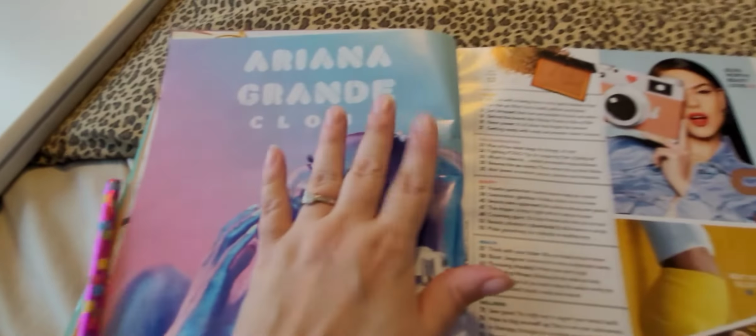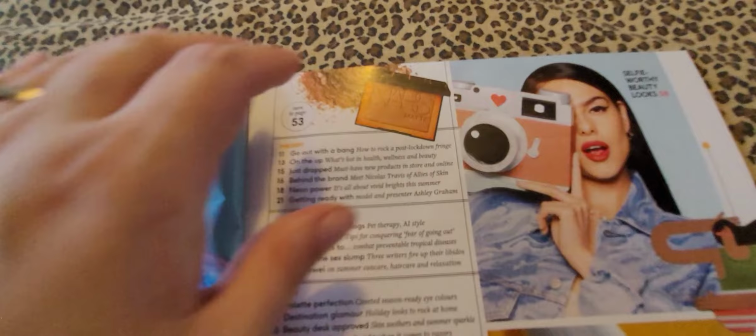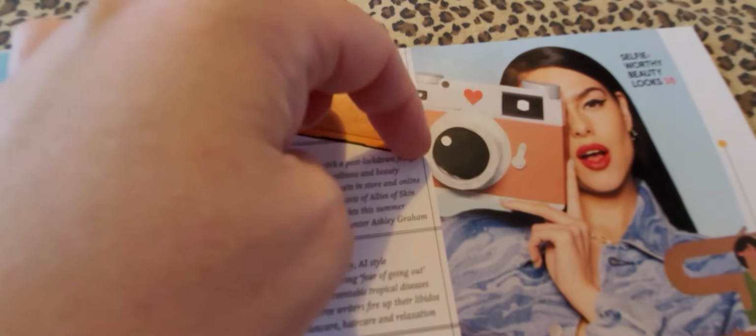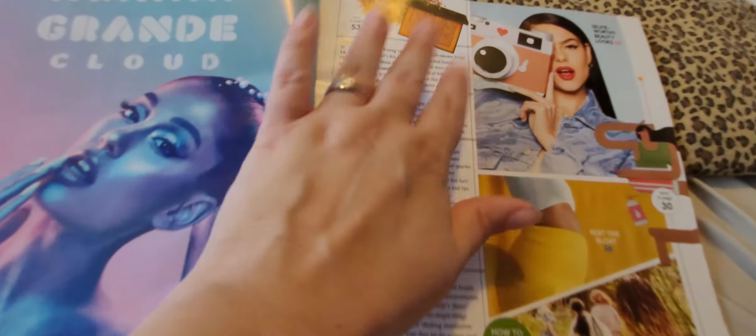Shoop, shoop, shoop. Love this. It's like a massive big camera. Got the contents here. Let's see what is inside the magazine.